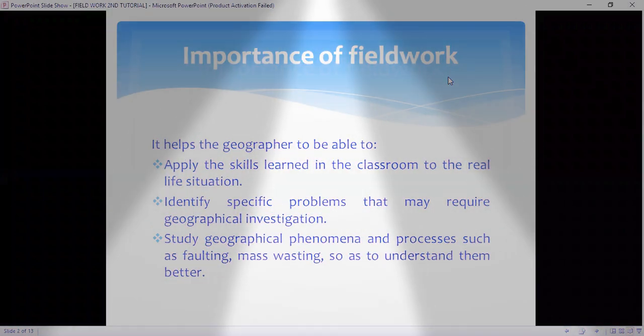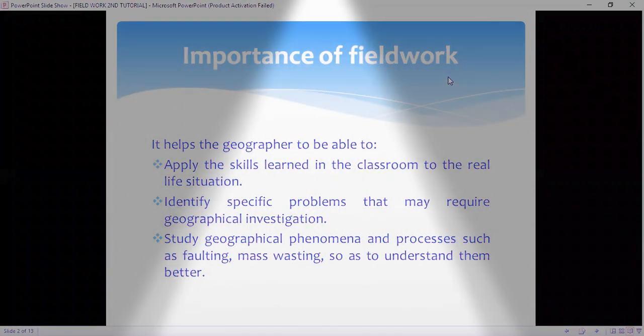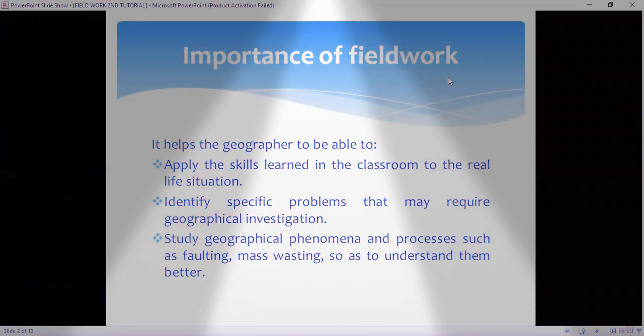So, just to move to what brought us here, I'm going to tackle the importance of fieldwork today. And when we talk about the importance of fieldwork, actually, this one is more of the relevance. Why is it relevant for a student in Form 1 to take this topic of fieldwork? Why is it relevant? Why is it vital? Or why is it essential?